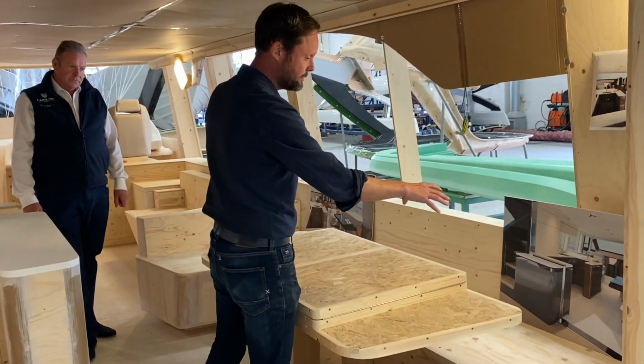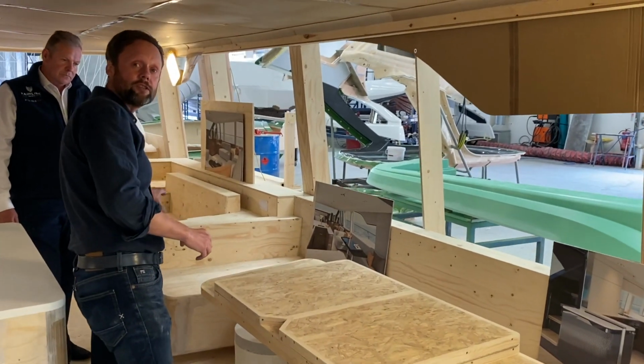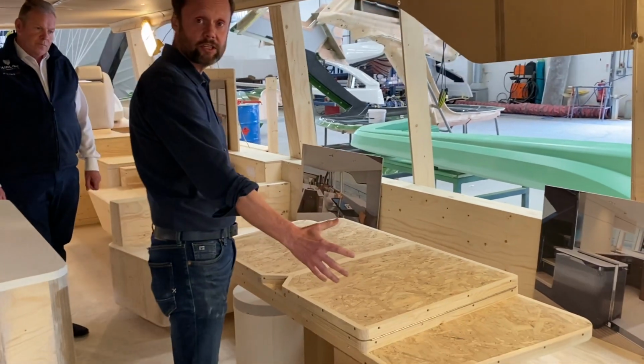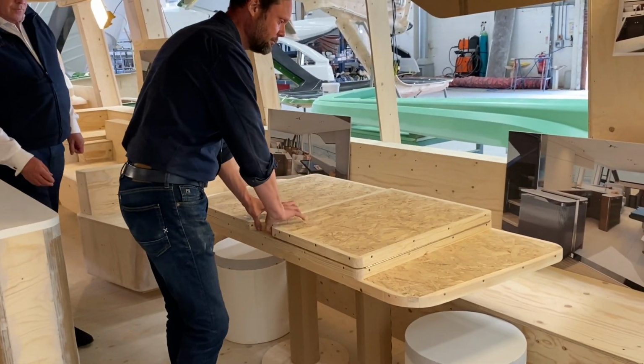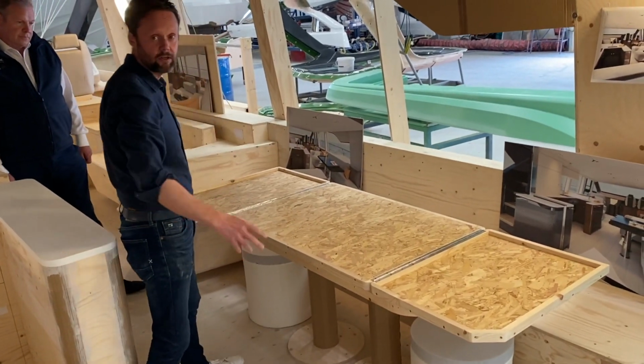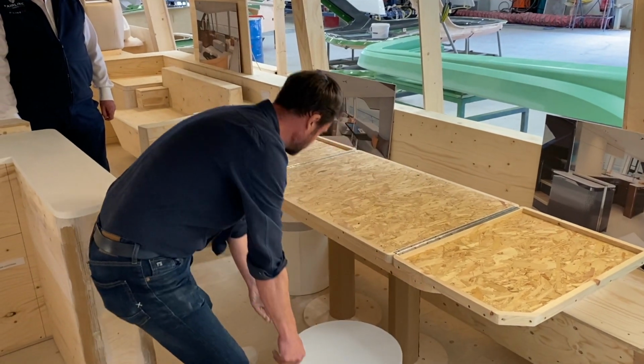There's not only storage within the seat bases themselves, at the forward end of the dinette, in the base, there's a drawer that pulls out and you can put crockery, etc. in there as well. You've quite a large standard table, fixed height table. This will also fold out to give you, as I say, seating for 6 to 7 people. And then you've got stools that can pull out on this side.